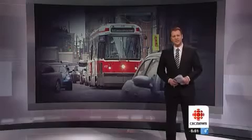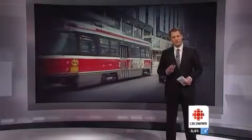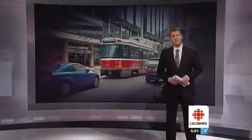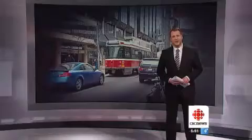A trip on the TTC just got a little easier. If you tell a new online tool your starting address and your destination, it'll calculate 3 possible routes for you and graph it all on a Google map. Just one catch. You won't find this service on the TTC's website. Mike Wise has more at our iDesk.